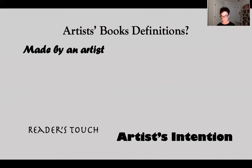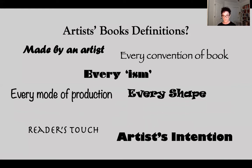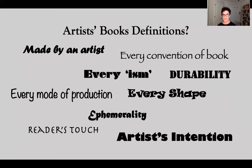And the foremost artist book scholar, Johanna Drucker, insists, quote, "Artist books take every possible convention of bookmaking, every possible ism of mainstream art and literature, every possible mode of production, every shape, every degree of ephemerality, and every archival durability." In other words, an artist book is boundless or hard to define.